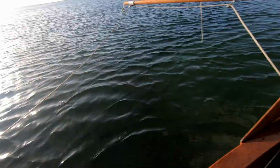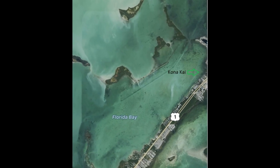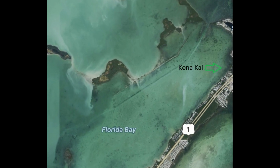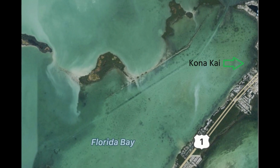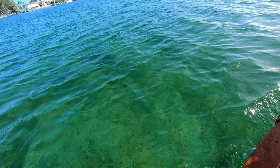Miscalculated on not reefing. So it's a big old bay, and then you can cut through a couple of cuts over here to the next great big bay, and there's no real scary reefing going on. You kind of just approach the shore generally, so pretty ideal in that regard.